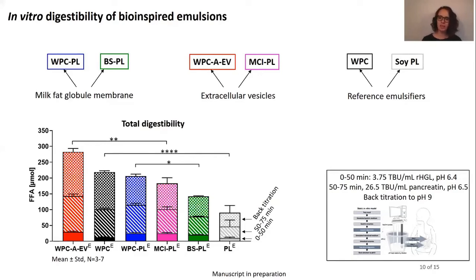Surprisingly, the digestibility of WPC-PL and BSPL, the blue and green one, was significantly different, even though both were made with emulsifiers containing MFGM fragments. And the same was observed for WPC-AEV and MCI-PL, the red one and the pink one, both of which were made with emulsifiers containing EVM fragments. But in general, the highest digestibility was observed in WPC-AEV, which is the red one.